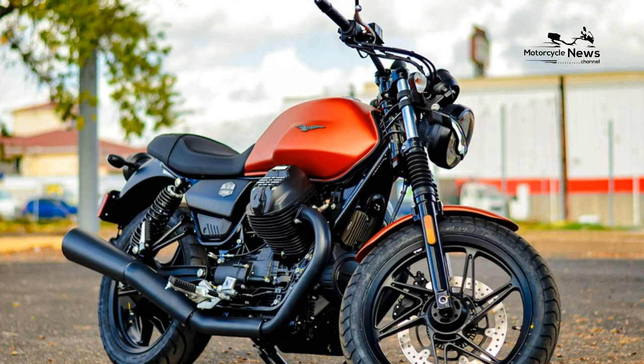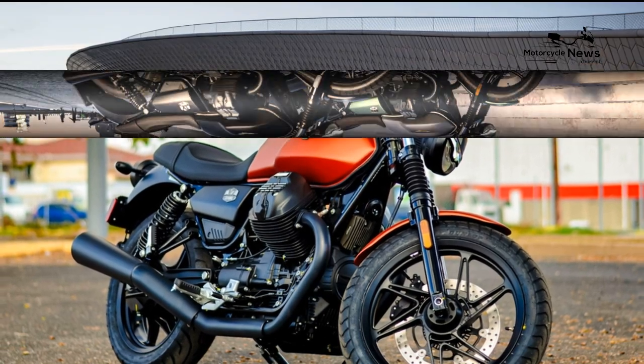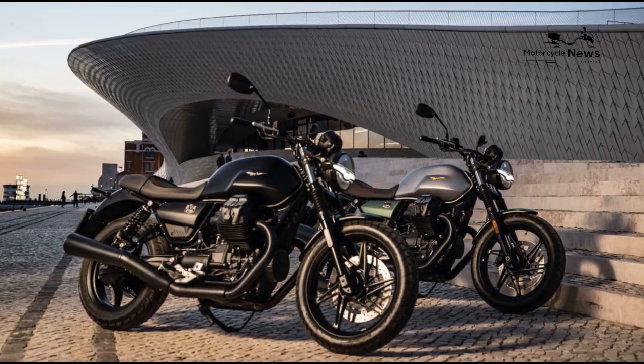Moto Guzzi V7 Stone Best Motorcycle Review. The V7 isn't outstanding at any one thing, but it's very versatile, usable and has character and looks.